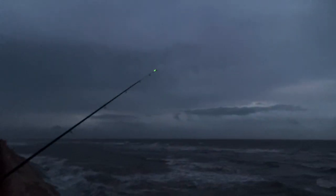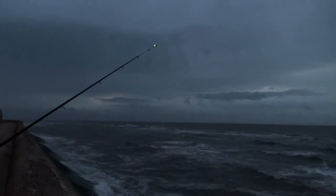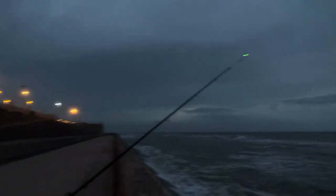See that light, that reflector there? That reflector actually shows him when he has a bite. So basically, he casts. So he's gonna go and sit here and chill and wait.